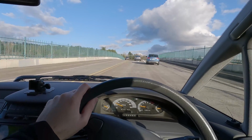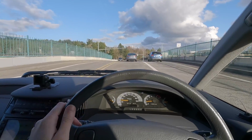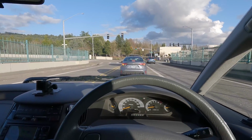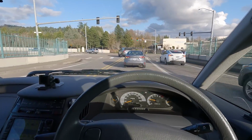I mean, if you can get past the fact that it's a minivan that's shaped like an egg, in a way that's kind of endearing, isn't it? It's kind of like, hey, that's a cute van. I'm sure some people would disagree, but that's fine.